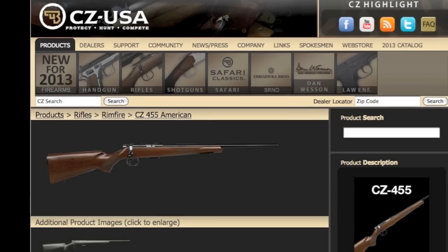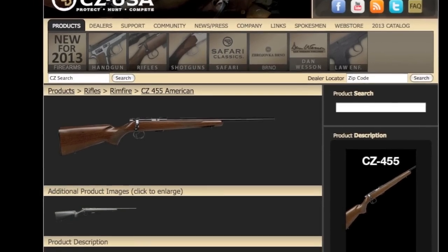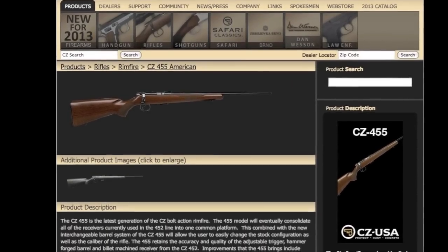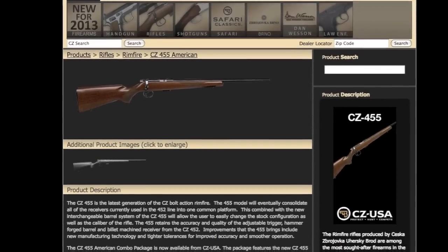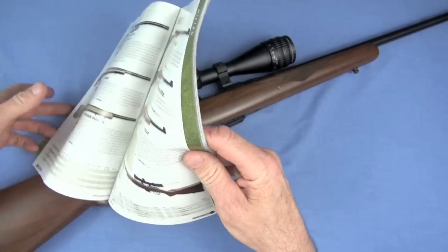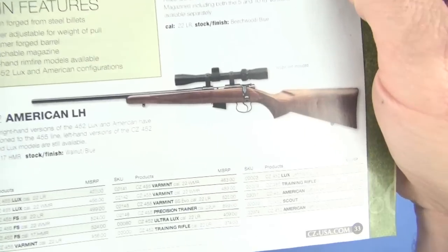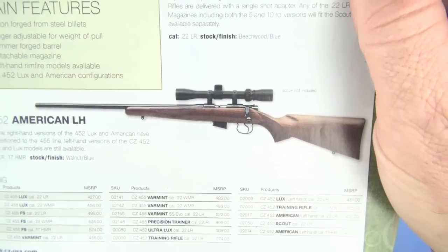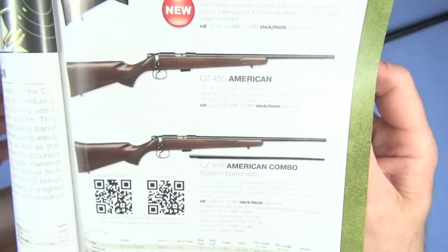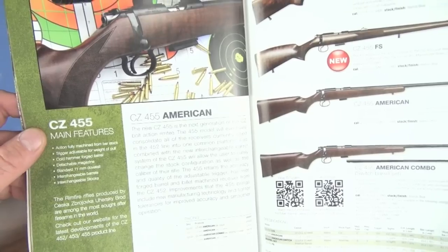And this video will also serve for the 455 American, which came on scene, I think, around 2010 to replace this rifle. Now, last time I checked, this one, the 452 American, available only in 22 long rifle, is still being sold in the left-handed version. If we jump into this 2012 CZ catalog, you'll see exactly what I'm talking about. There's a 452 left hand. I still think they're out there for now. But the 455 has superseded it, and they're very similar in their construction.